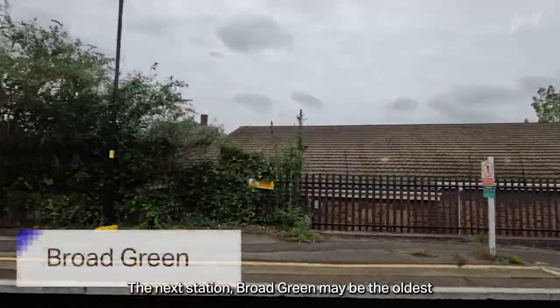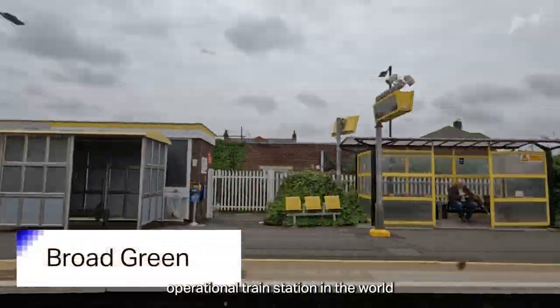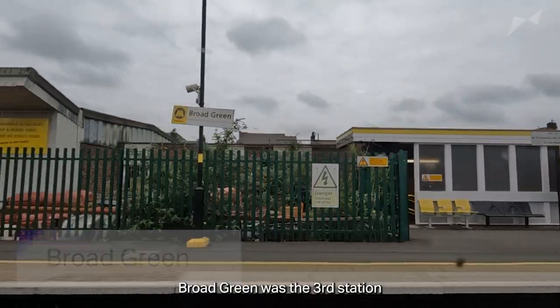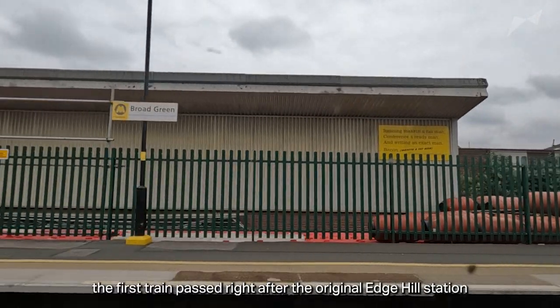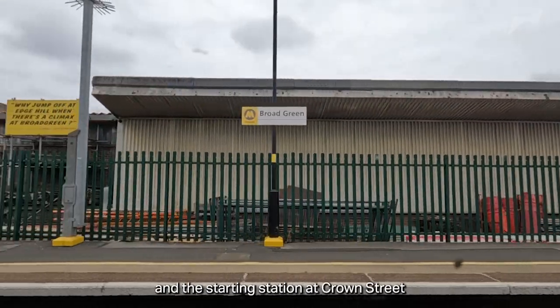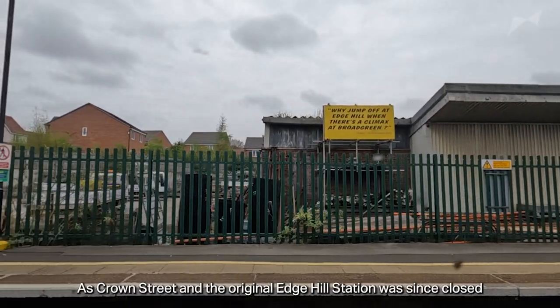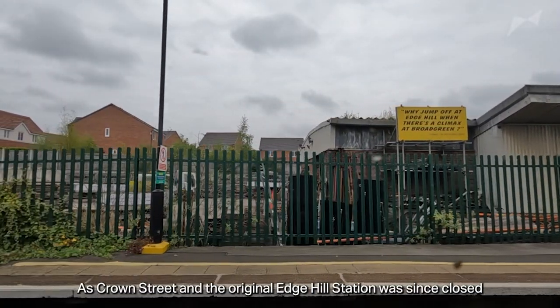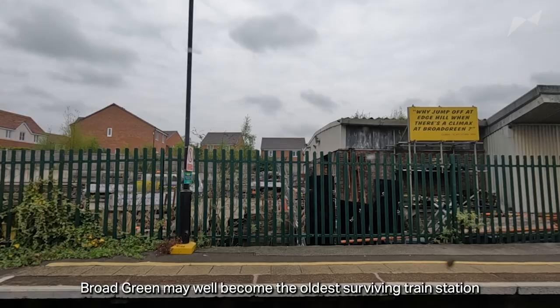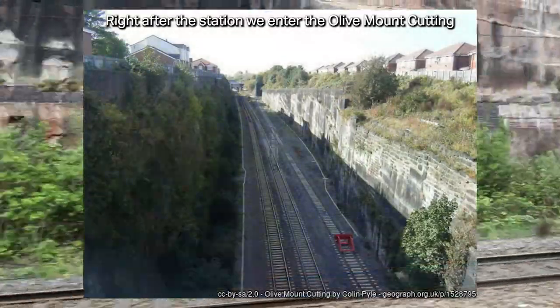The next station, Broad Green, may be the oldest operational train station in the world. At the time of opening, Broad Green was the 3rd station the first train passed, right after the original Edge Hill station, and the starting station at Crown Street. As Crown Street and the original Edge Hill station were since closed, Broad Green may well become the oldest surviving train station. Right after the station, we enter the Olive Mount Cutting, a sandstone cutting 80 feet deep.